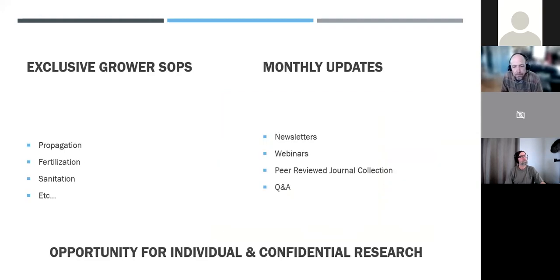What else we'll provide is exclusive grower SOPs. And so everything from propagation, sanitation, et cetera, et cetera. And so these will be SOPs that we've worked on, that hold true, that we believe in. There'll also be SOPs from vendors. Just for example, say you do sterilize your rooms with Sanidate. Well, let's specialize and put those SOPs in an area where you can go have them for your team and have access to them. We're going to have monthly updates, newsletters, webinars.